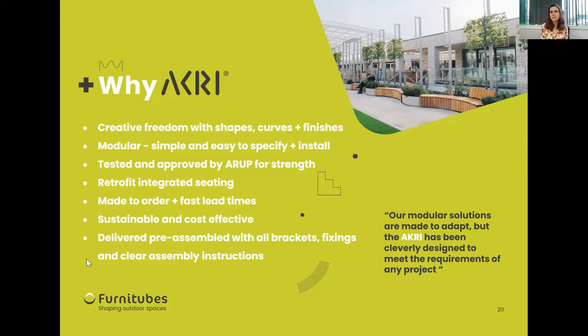We like the retrofitting integrated seating, meaning that people can add it later on or take it away over the winter months, for example, and then add it back again in the summer. It is made to order, but as I'm in the factory, it's fast lead times, because it's modular, we know the panels, they go through the factory really quickly. It's a sustainable and cost-effective way of creating really large plant beds. And we're really proud of the way that it's delivered. It's delivered pre-assembled, meaning the panels, not the whole planter, that'd be a very large truck, but the panels are pre-assembled and come with all the brackets, all the fixings, and really clear assembly instructions, especially with the integrated seating.